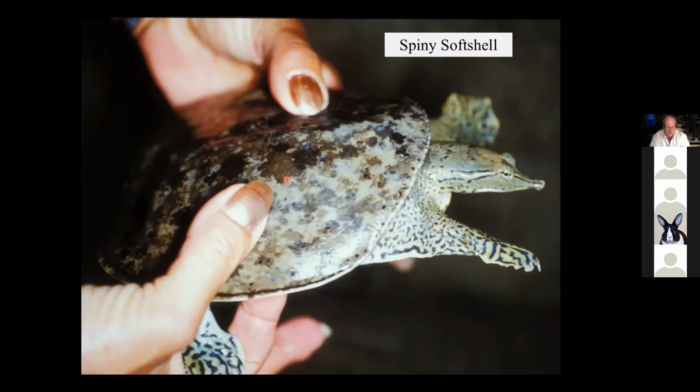Just when the turtle has grown enough, put on enough growth to put some upward pressure on those scoots, they start peeling off. And they don't all come off at once. They come off over a period of months.